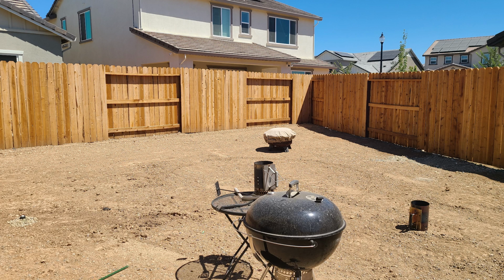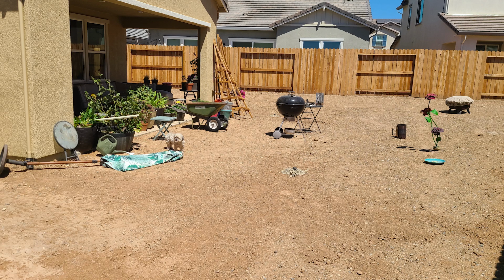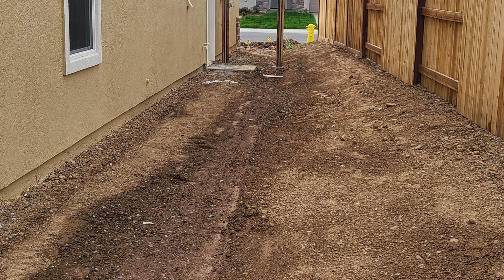Next up, we have photos from Janine out in California, Zone 9B. You can see pretty much a blank slate here in the back garden area. Few shots like this. Lots of space to work with though. Side garden similar to that.